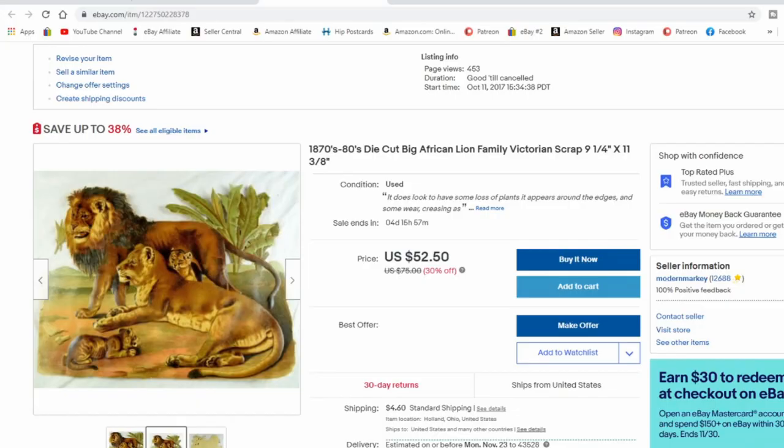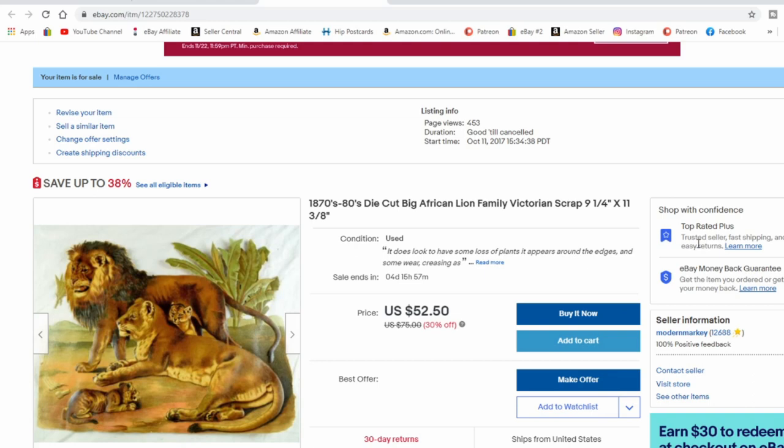So here's one of my items. I just picked some random item just to show you. I didn't want to pick one for something I sold because I don't want to have to worry about covering up someone's name. I don't give out my customers' names or anything along that line. This is just one of my items. It's a die cut. Doesn't really matter what the item is.